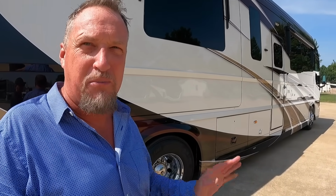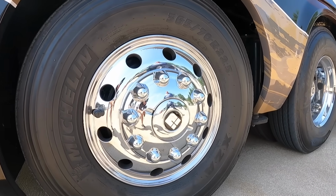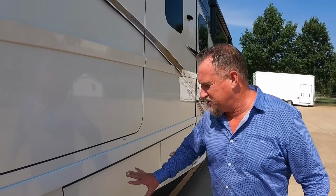You just wash them, rinse them with the spot-free water, and move on to the next task. So this coach is one of those. It definitely has chrome-plated wheels and they're really nice. This one is the fuel bay.